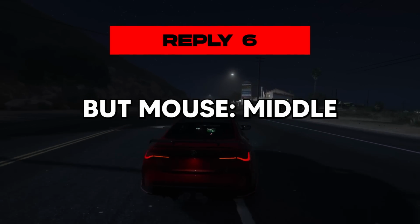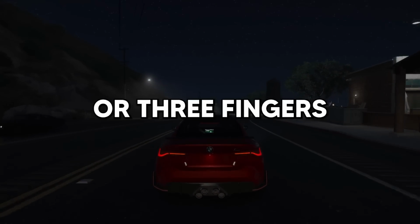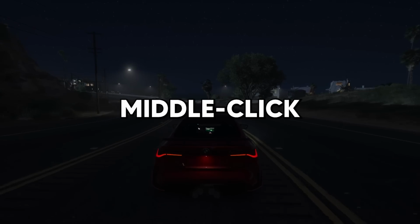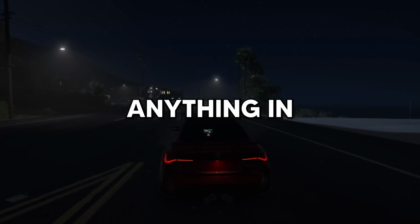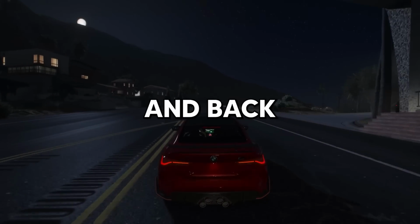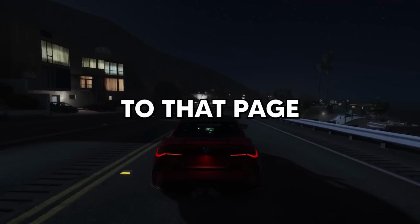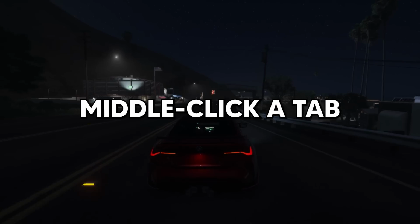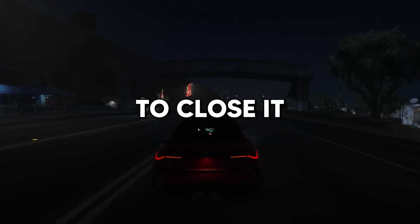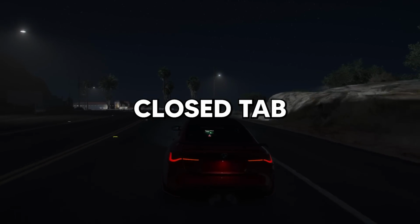Not keyboard, but mouse. Middle click, mouse wheel button, or tap with 2 or 3 fingers on the touchpad. Middle click basically anything in your browser to open a new tab. Links, history, the refresh button, and back and forward buttons all create a new tab instead of taking you to that page in the current tab. Bonus, middle click a tab to close it. Double bonus, Control-Shift-T to reopen the last closed tab.